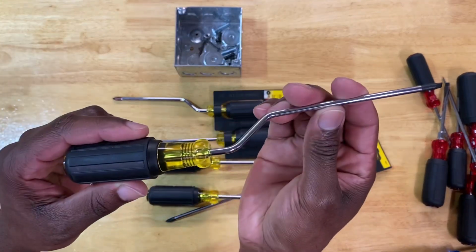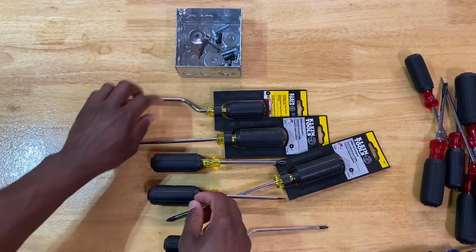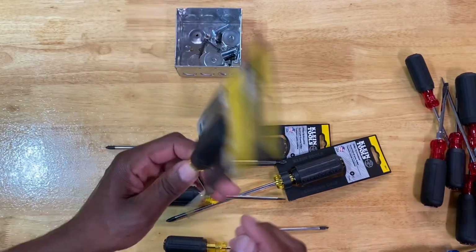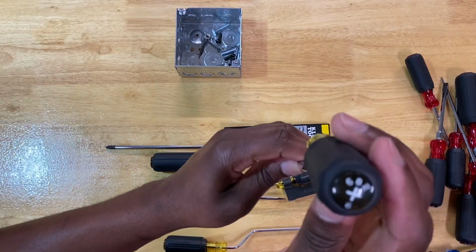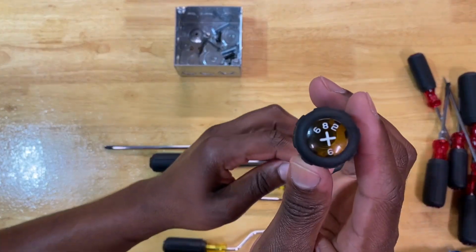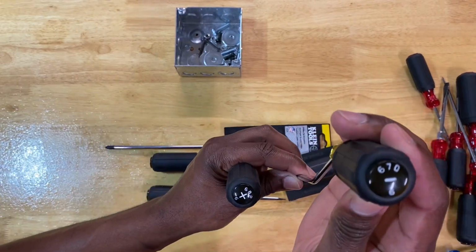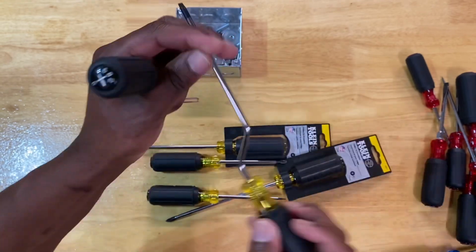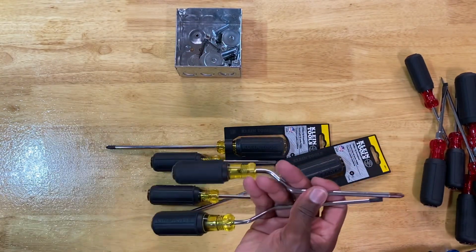This is 3/16 slotted here on this twister. And then, of course, we got our number 2 Phillips on this twister. If you guys are wanting to know the part number on that, that's a 682 for that Phillips twister. And for the 3/16 twister, that's a 6770. And these work well. I know a lot of guys ask, what's your application? Why do you even have that?